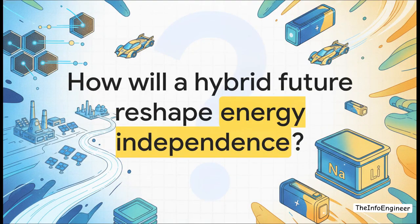We've covered a whole lot of ground today, from picometers and hard carbon anodes all the way up to global supply chains and massive grid storage, which leaves us with this final thought. As we transition from relying solely on scarce race car fuel to building an abundant global grid, how will a hybrid lithium-sodium future reshape global energy independence? It's a fascinating question, and one that really highlights the brilliant, complementary nature of both of these technologies.